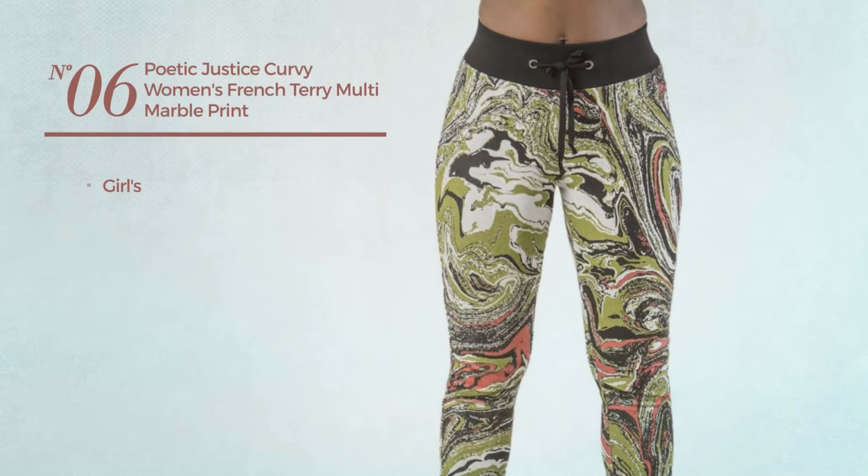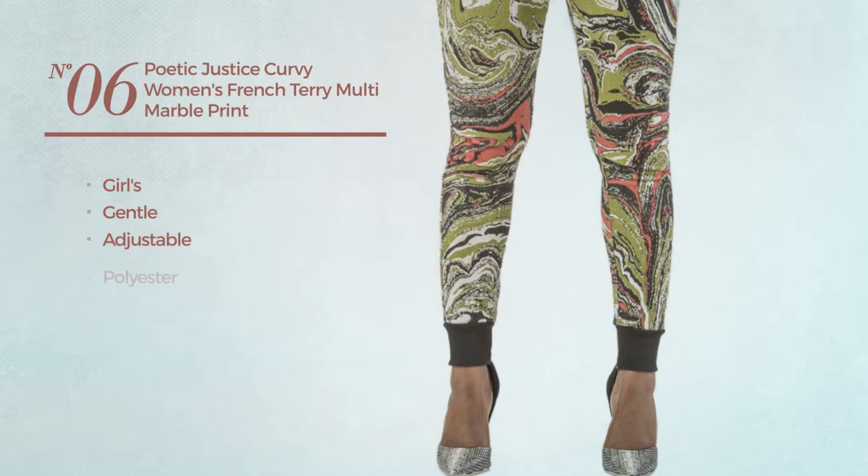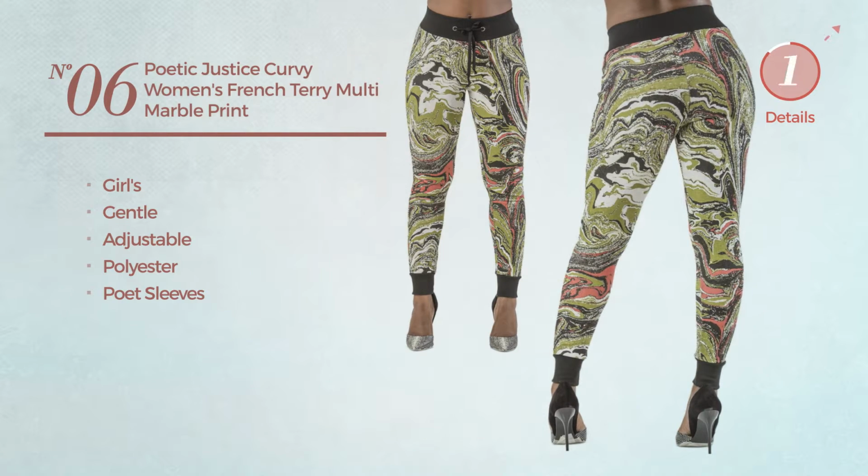Number 6, a girl's garment. Featuring a gentle look, produced with adjustable polyester, with a poet sleeves. Available only in red color.